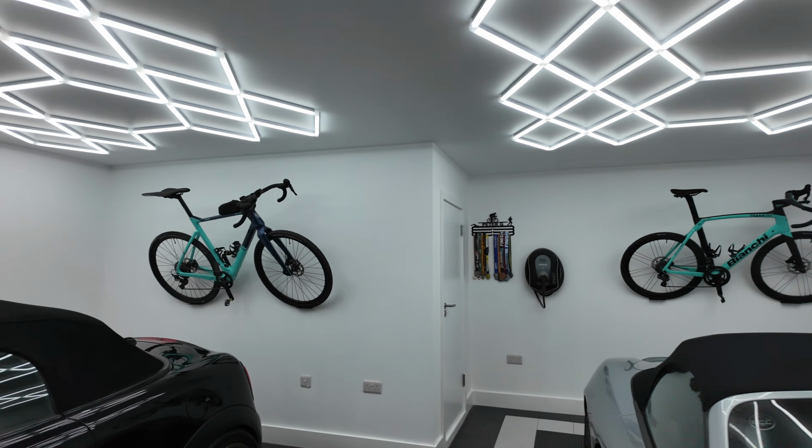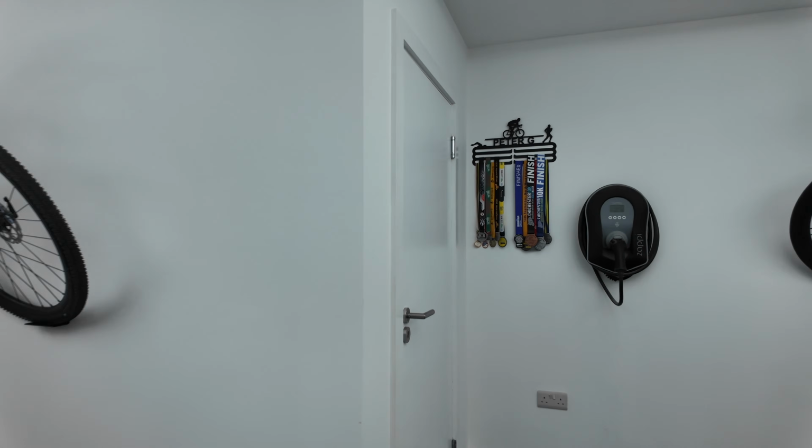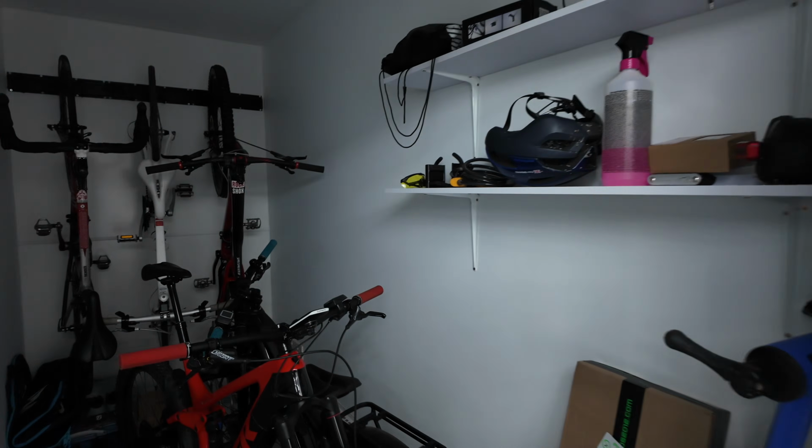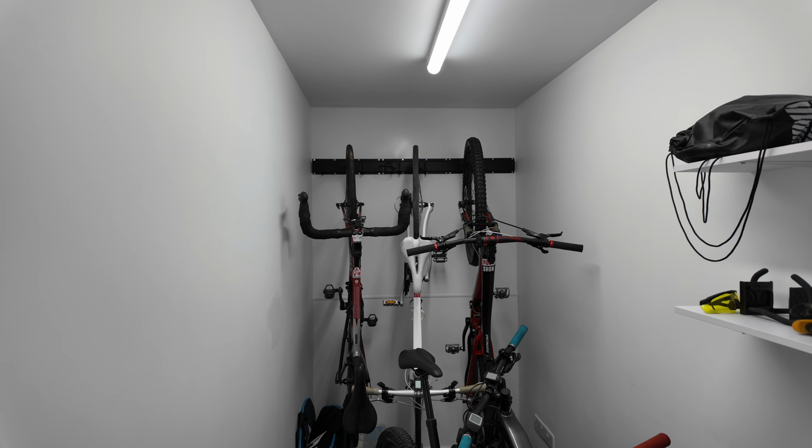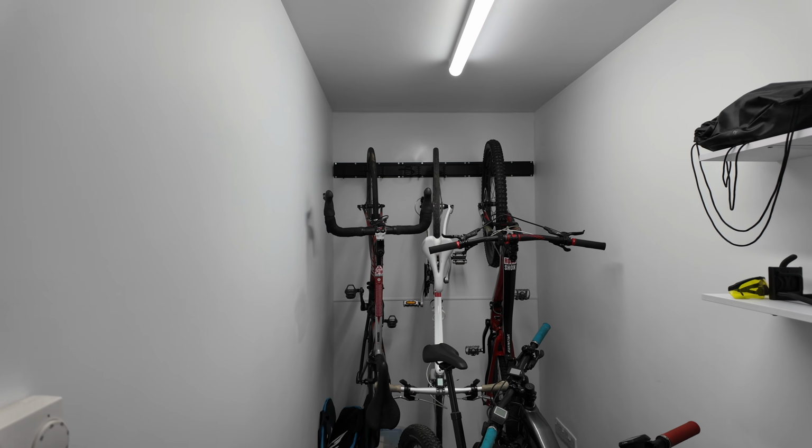And then I guess the final thing in the bike store, this has come out quite nicely as well. If I just turn the lights on, I've got my bikes hanging on the back wall just there. So again, that still needs a bit of tidying up, but all in all, a really, really cracking place.